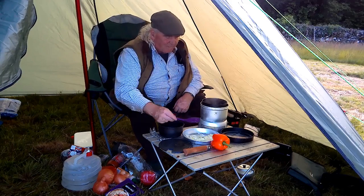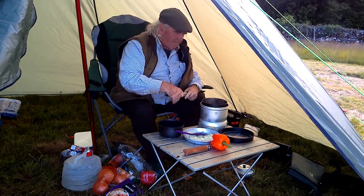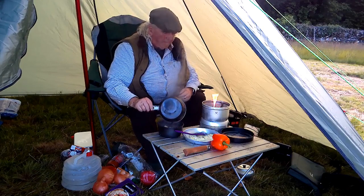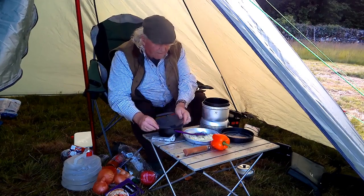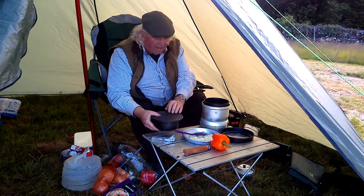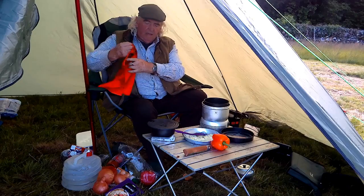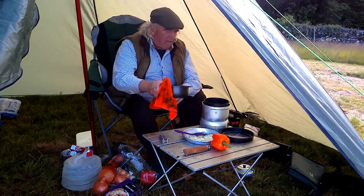Right, that's that ready. It's handy having all these pots. Now, remember you've got a strainer in here. Oh, that's a wee bit hot. Right, waste not, want not.